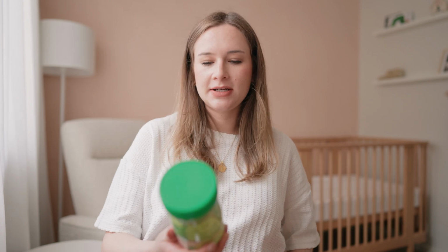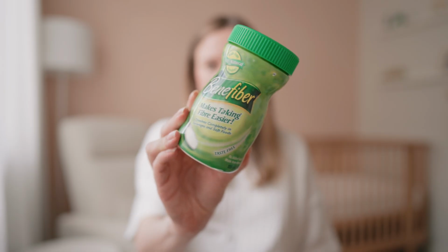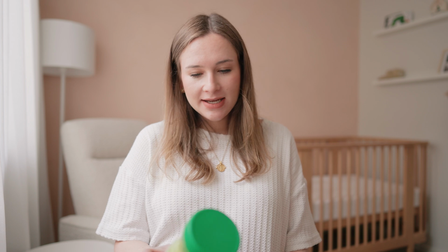So the first product is Benefiber. Apparently it makes taking fiber easier, so it's good for the first couple of poos after you give birth. You can sprinkle it on food or you can put it in water and it doesn't really taste like anything, which is great.